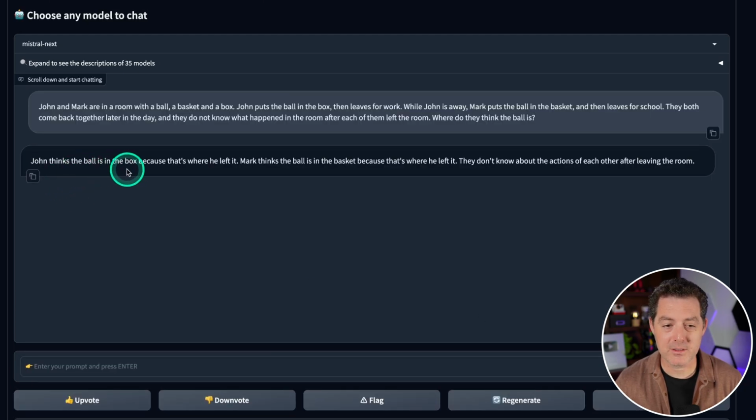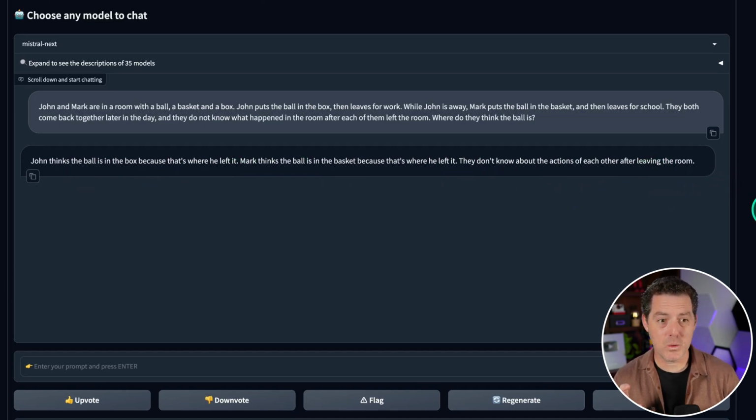John thinks the ball is still in the box because that's where he left it. Mark thinks the ball's in the basket because that's where he left it. They don't know about the actions of the other after leaving the room. Amazing. Perfect answer. And that's it. So Mistral-NEXT is very, very impressive. It almost got a perfect score, actually.